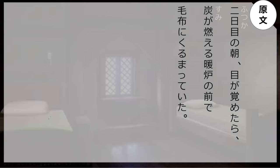So now you get to read the first line of chapter 3. As you can tell, we're in a room. Can you read it for me? Futsuka me no asa. Me ga sametara. Sumi ga moeru danro no mae de mofu ni kurumatte ita.